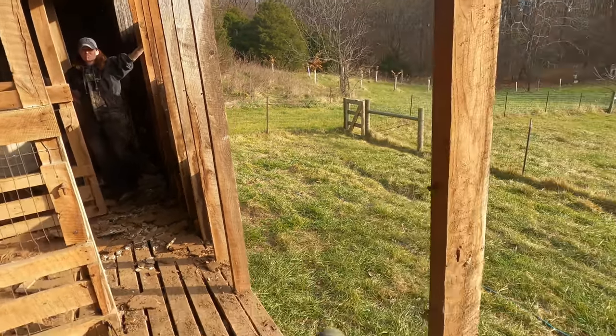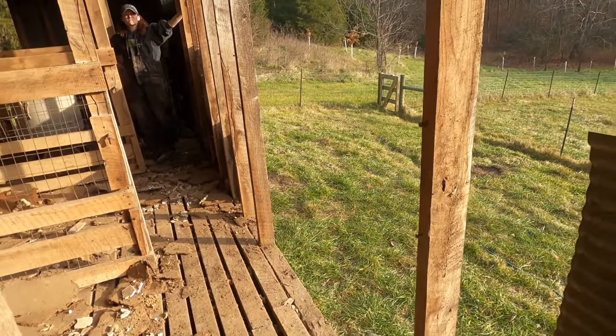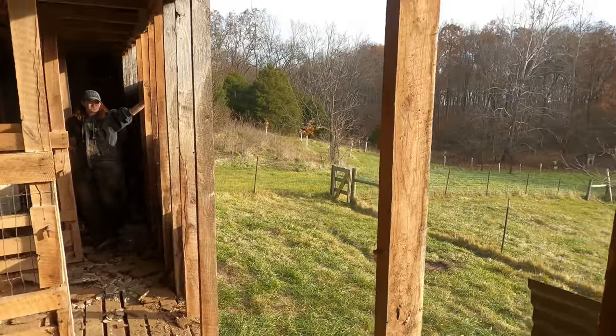So when we tore out these boards that were here, I picked those three because, so here's a ceiling joist. I'm gonna see if I can show you. There's a ceiling joist there. It's sitting on this stud. So we left the stud for that ceiling joist.